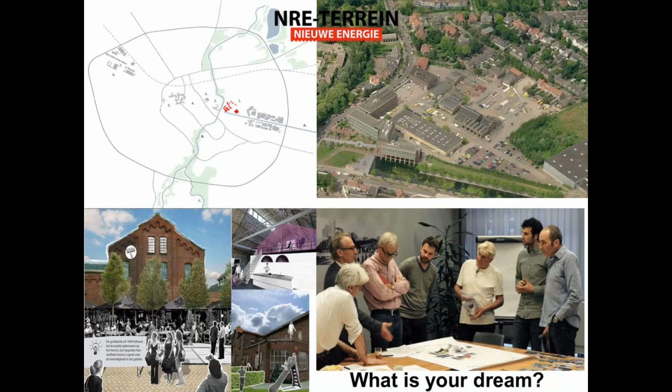And our former alderman named the NRA area a living lab for cooperative development and reducing regulation by the municipality. We were commissioned to manage the development of the area in an organic way, with as little legislation as possible, in cooperation with the end users. And by end users, we mean future residents, young entrepreneurs, and new startups. And just starting with a blank paper is a very innovative approach for the municipality, and also for the end users.